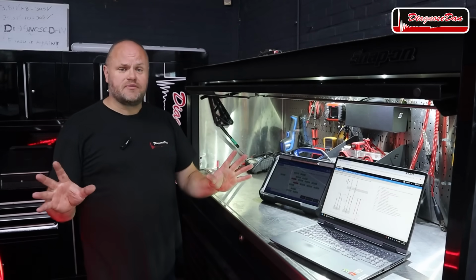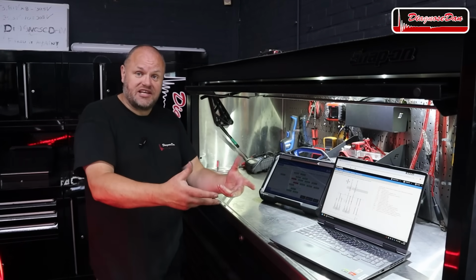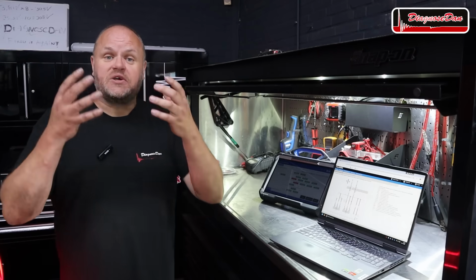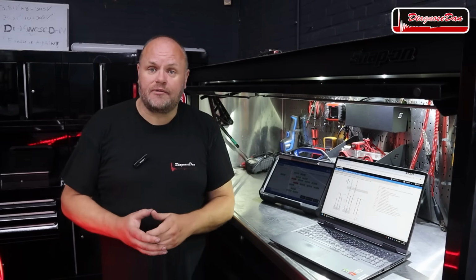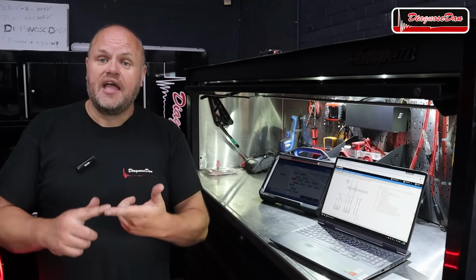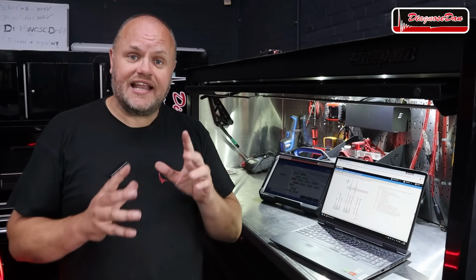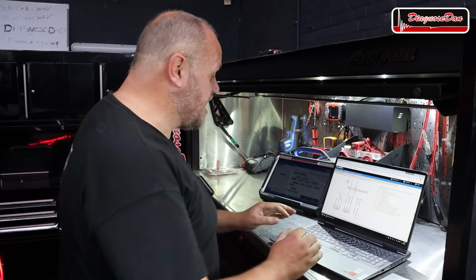Before we can do any measurements, we need to look up a wiring diagram because we need to know what to measure and where to measure it. So I already looked up a wiring diagram in ALLDATA. I pre-selected the vehicle, I pre-selected the system, and I found the diagram for the pressure sensor. So the next step, let's take a closer look at that wiring diagram.